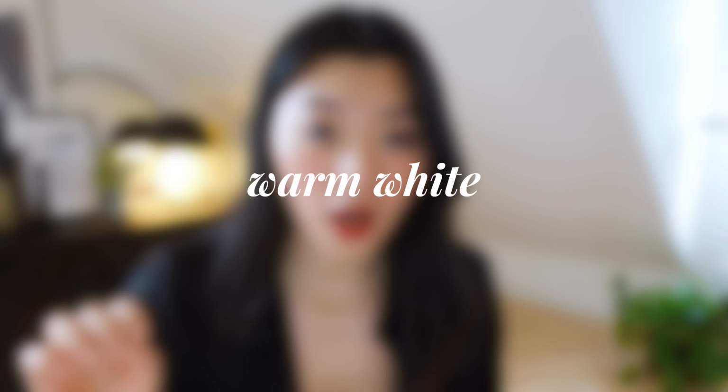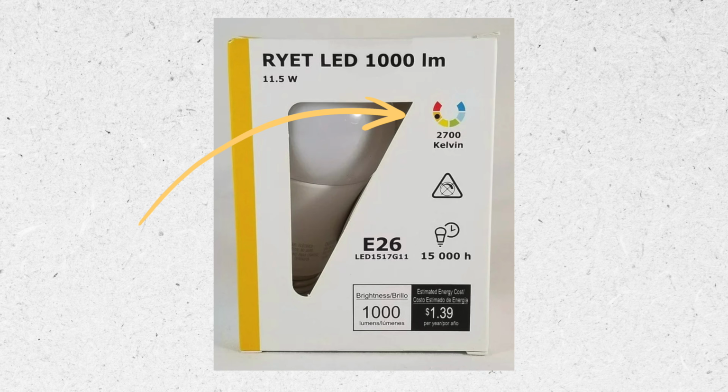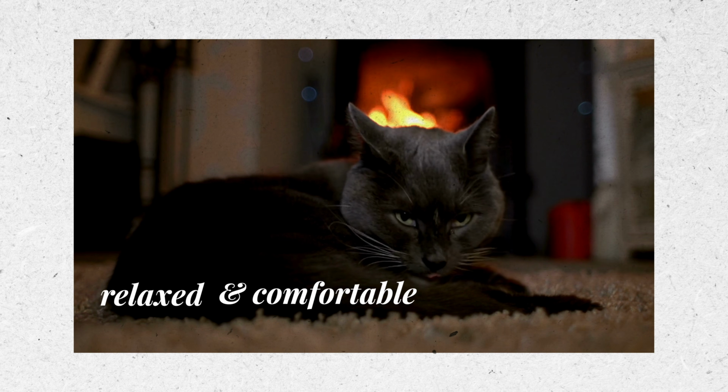So for that cozy feeling at home, you want to buy light bulbs that are labeled warm white, which typically fall in the 2700 Kelvin to 3000 Kelvin range. You'll usually find a Kelvin temperature listed on the light bulb packaging or lamp description. Think about how a fireplace or candlelight makes you feel relaxed and comfortable. This sort of warm yellowish light is the range you want in the home if you want it to be cozy.